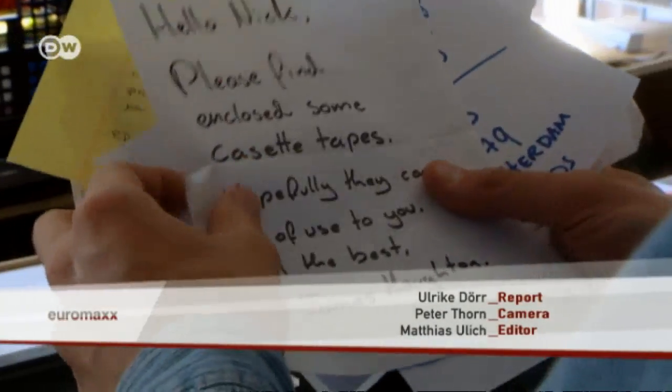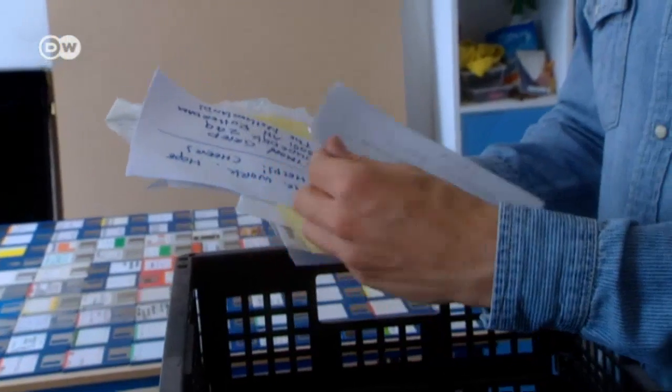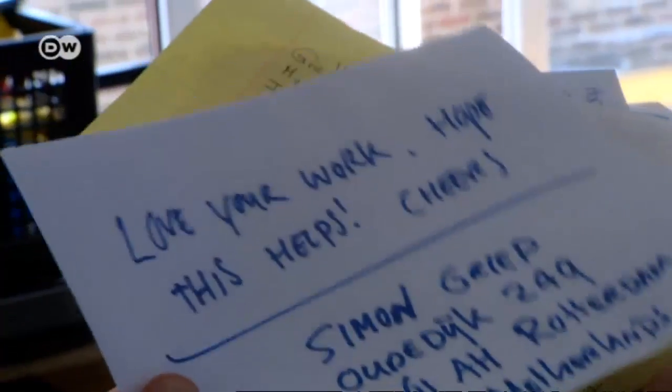Many contributors send both greetings and information about what's on the discs. But Gentry has never looked at their contents. He wants the information to be a secret, preserved in his artworks.